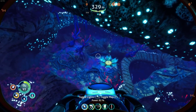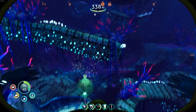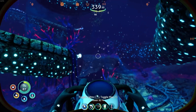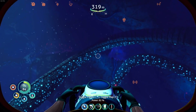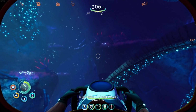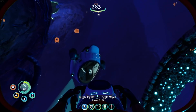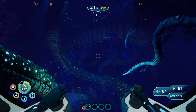Ooh, a good idea might be to switch to my other tank and then grab the oxygen. But it looks like maybe it's just refilling your lungs and it's not refilling the tank. I'm not sure. Well, either way, that was really productive. 2 blueprints, some alien communication device, or something.